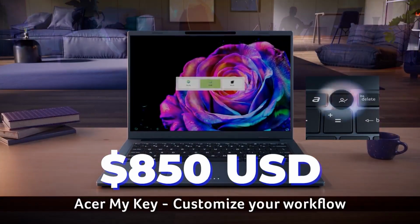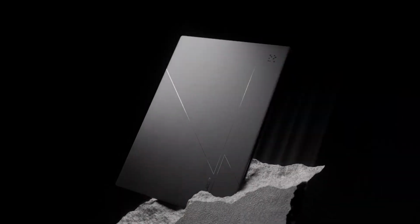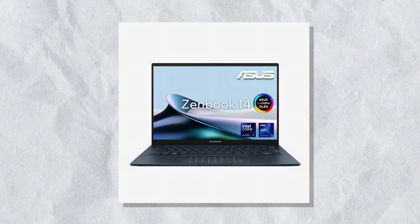The keyboard is comfortable and the battery gives you between 9 and 11 hours. Depending on the configuration, it ranges between $850 and $1,000. To be honest, its speakers are a bit weak, and to get that beautiful OLED screen, you have to pay for the higher-end version. Moving up to number 6, we have the ASUS Zenbook 14 OLED, and this one is pure luxury for less money than you'd think.